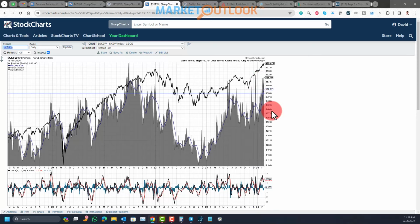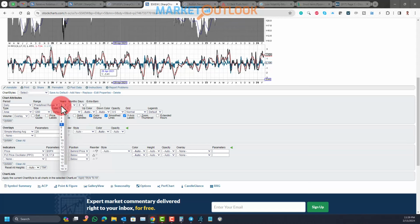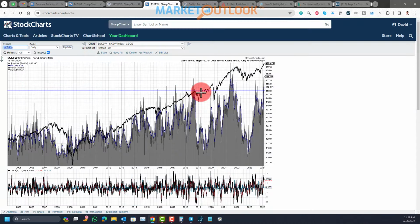Those are very, very high levels. In fact, the moving average for the skew is back above 150. It's very rare for it to be this high. The only other time the 20-day average of the skew was above 150 was in 2021. So there's a lot of fat tail risk, a ton of fat tail risk out there right now, and that's what the skew is measuring.